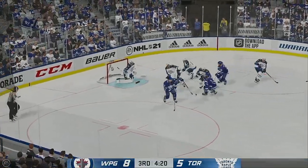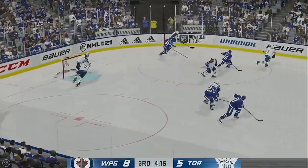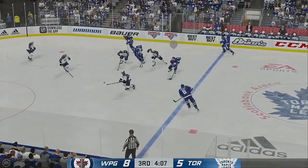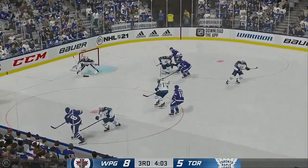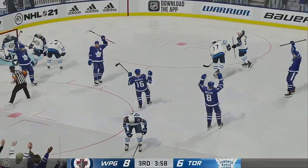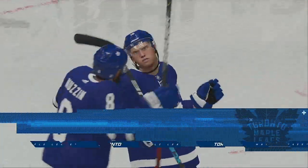Matthews wins it in the offensive zone. Turns it away. But he came out and challenged him. Good save. Toronto's got a hold of it against the wall. Quick pass to Muzzin. Right up front. Great stick work as he pokes it away. And that's the hat trick. Listen to this place. And here come the hats.